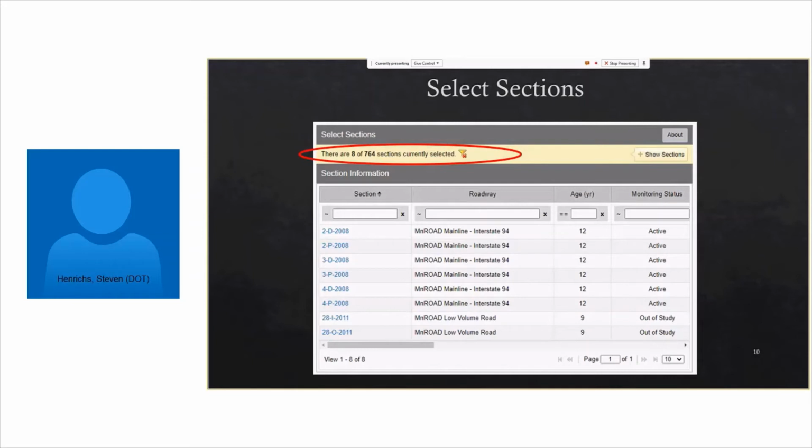So now on select sections, the yellow area says I have 8 sections, and they're shown below. They are both lanes of 3 cells of the main line, which gives us 6 sections, and both lanes of 1 cell on the low volume loop for 2 more sections. Usually adjacent lanes have the same pavement section. They're in the same study, but not always.